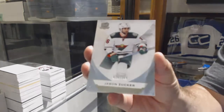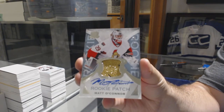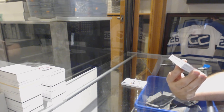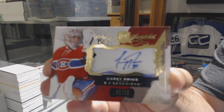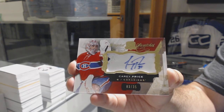$249 for the Minnesota Wild, Jason Zucker. We've got a $249 rookie patch auto of Matt O'Connor for the Ottawa Senators. Wow, what a case. Number 235, scripted swatches patch auto for the Montreal Canadiens, Carey Price. Number 235, Carey Price.